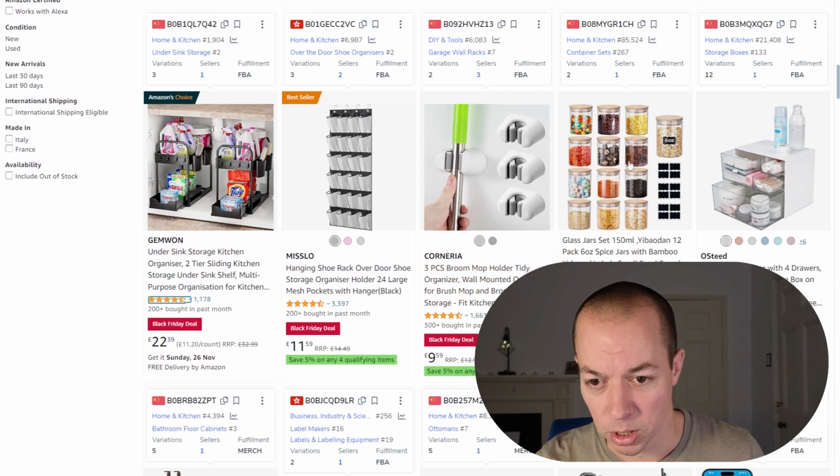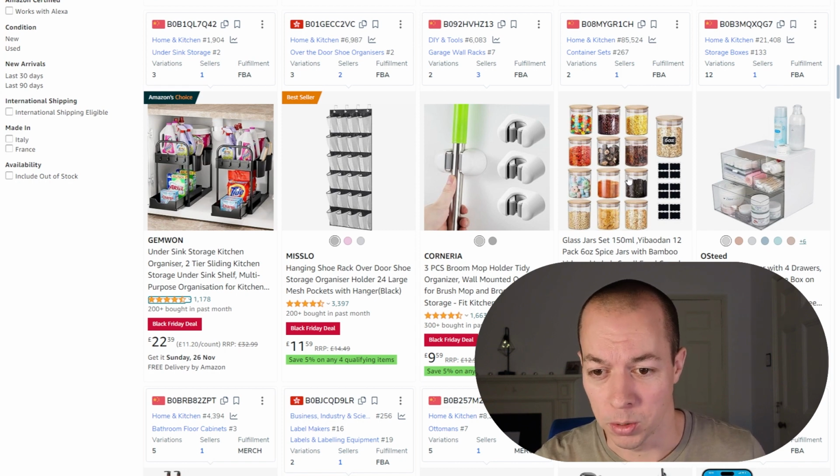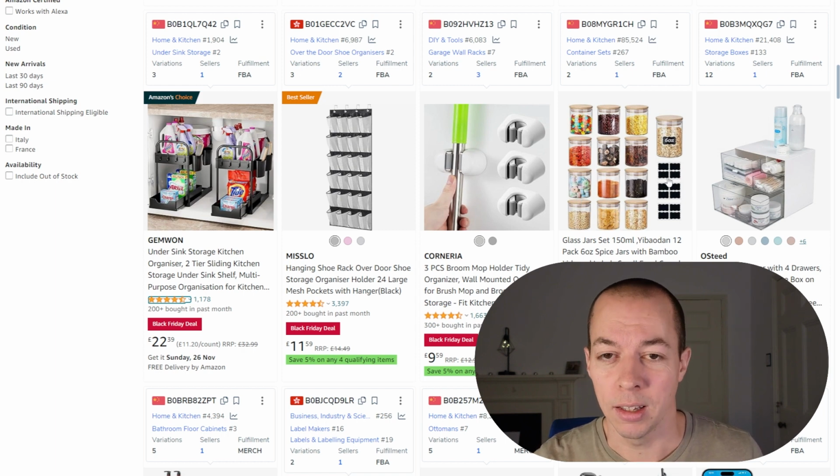We've got some spice jars, which I actually know that niche quite well. And the reason I wouldn't go into it is all of the main images are just like this. They're full of different spices, they're full of labels, and it's so busy, it's very hard to stand out. So I'd completely ignore that niche.